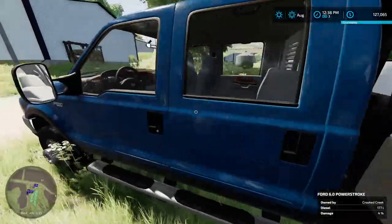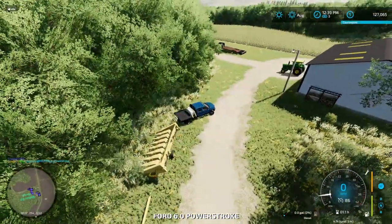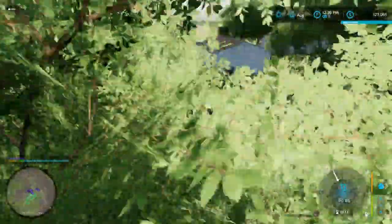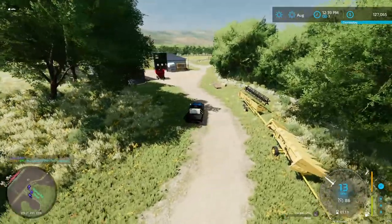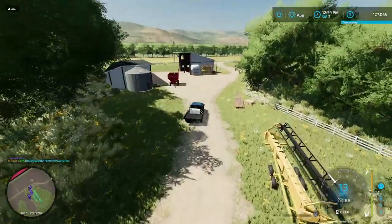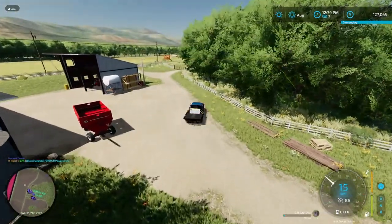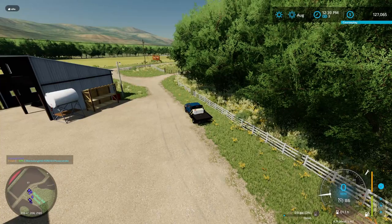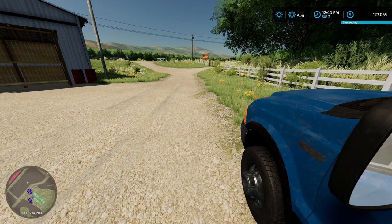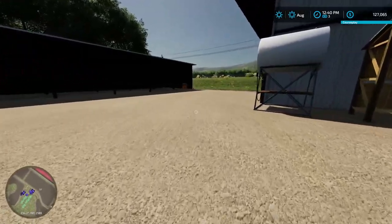We got our headers taken care of. Tractor's up here. We have the grain bin. I guess for now, let's park up. Pull over here in the weeds. Let's grab the harvester.